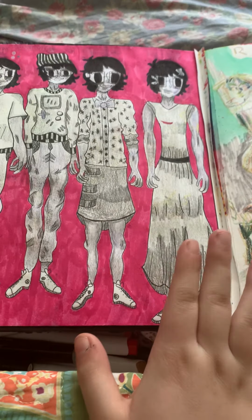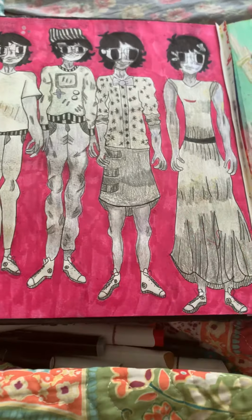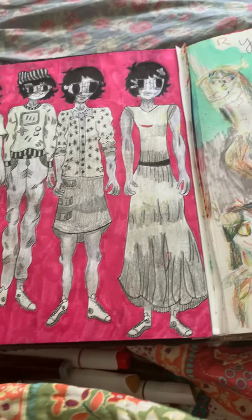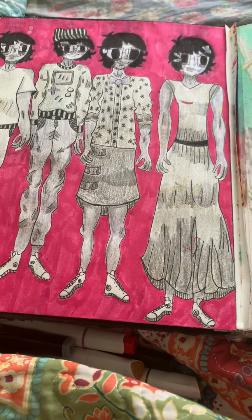That's why I just wanted to clarify that the reason he's in multiple different gendered outfits is just because he dresses how he feels and he dresses in what he likes. So it's more that than it is anything else.